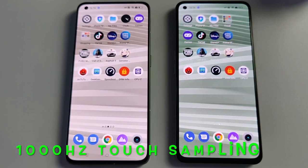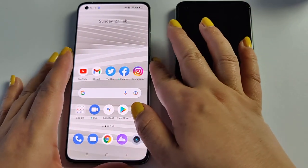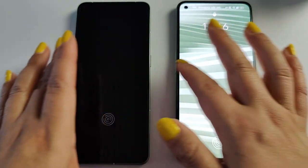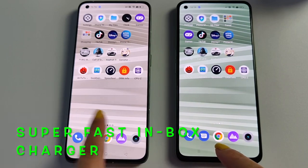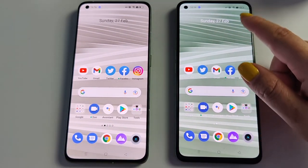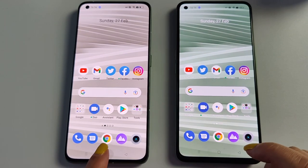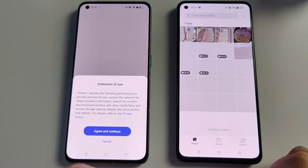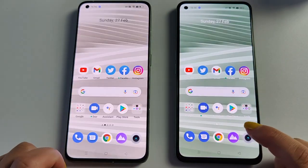The touch sampling rate on both these phones can be boosted to a massive 1000Hz, which is perfecto, especially for gamers like myself. And guys, the 65W super dart charger is super fast, and the massive 5000mAh battery gives us plentiful juice. Now, I can go on and on with the pros. I've mentioned all the niggles I could think of too. Now, you guys let me know what you think and if you can think of any more.